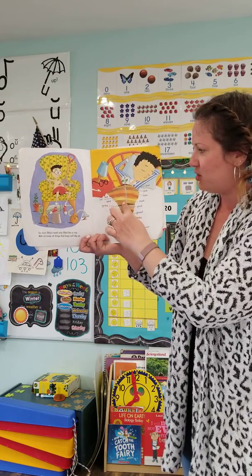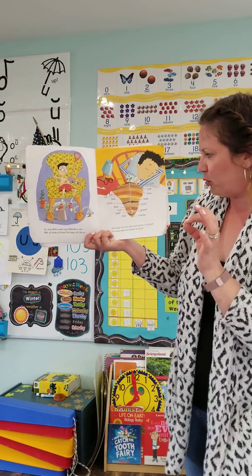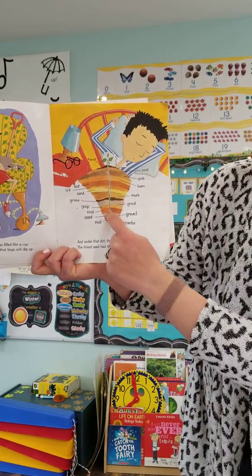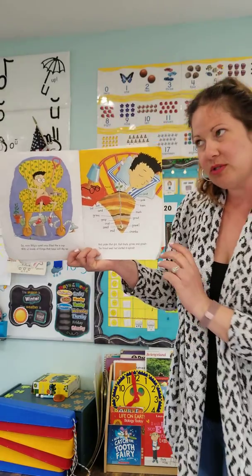Look at all the layers of dirt he's got in here. Sand, lint, soot, grime, goop, crud, mud, crumbs, gravel. Here's the seed. Right there. It started to sprout.